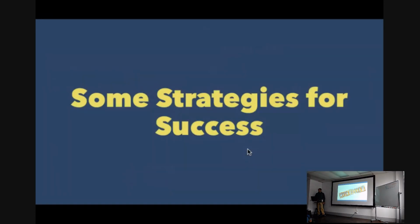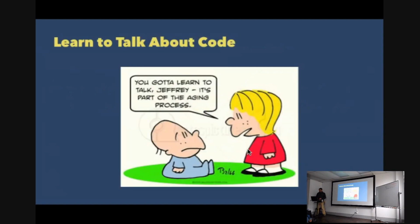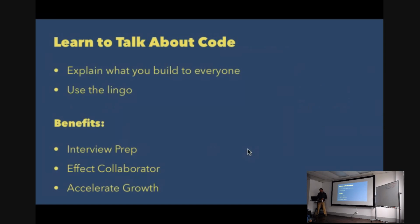Yes. All right. So some strategies for success, now that we've gone over some of the myths and things not to do. Learn to talk about code. You've got to learn to talk. It's part of the aging process.